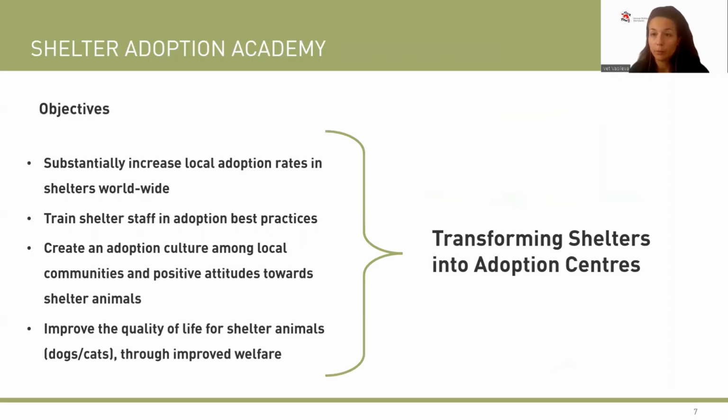Regarding the Shelter Adoption Academy course, what our main objectives were when we decided to launch the course: we focus mainly on increasing local adoption rates in shelters by rolling out the course, which is applicable worldwide. We provide and train shelter staff in adoption best practice, how to create an adoption culture among local communities and positive attitudes towards shelter animals, and improve the quality of life for shelter animals. Overall, what we are aiming to do with the Shelter Adoption Academy is to transform shelters into adoption centers.